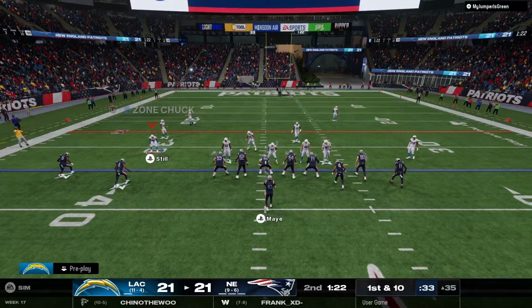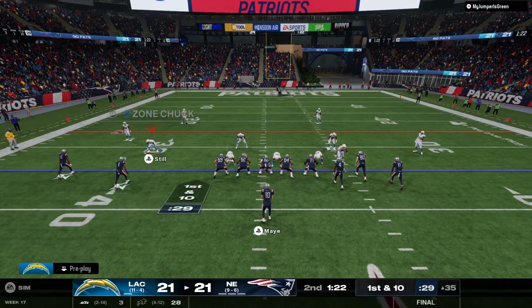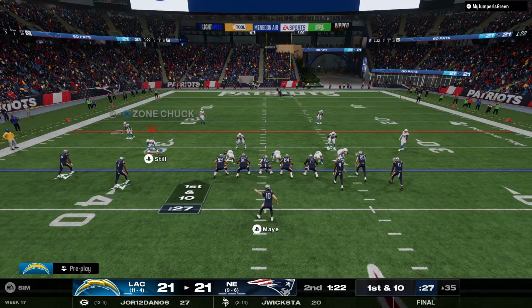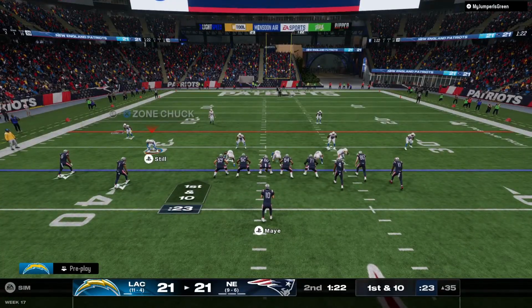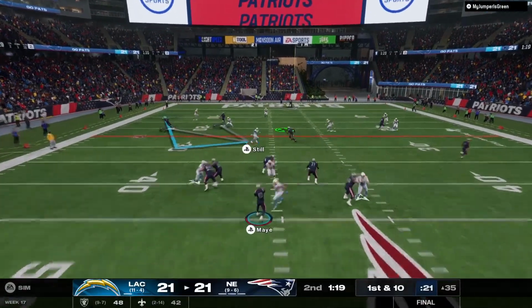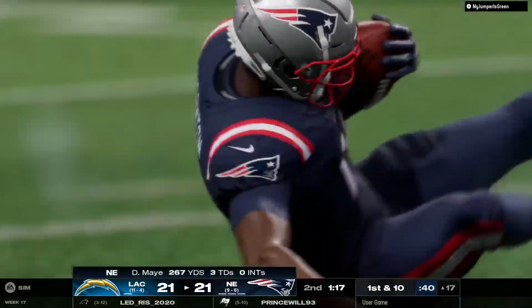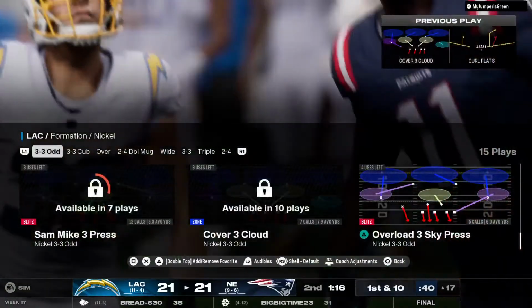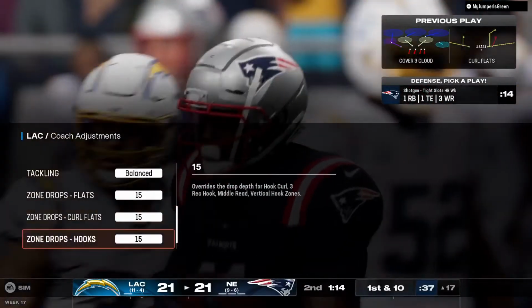From the 35, it's 1st and 10. Set. Hawk 70. Hawk 70. Dragon 60. Set go. Here's May again. Throwing over the middle. This one is complete. And this takes him into the red zone. He's brought down inside the 20-yard line.